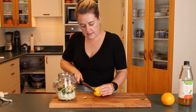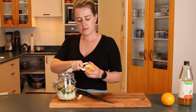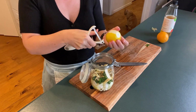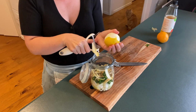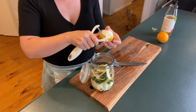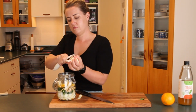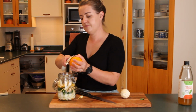Now I'm going to add in our citrus. I like to use the rind. This obviously has antimicrobial properties as well. If you think of using citrus cleaners, they definitely are antimicrobial, but we can use the oils in the rind for exactly the same purpose, but ingest it. I'm also going to add in the rind of an orange for the same reason.